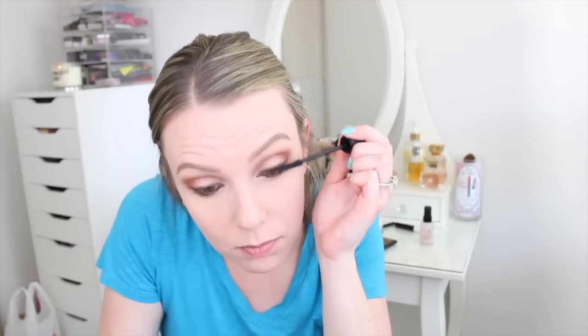So I rotate between mascaras. I don't really have a super duper favorite. Right now I'm using Bad Gal from Benefit, but I love Roller Lash. I love Too Faced Better Than Sex. I have some drugstore ones I like. I honestly don't have a holy grail, must-have mascara. So I'll go in with 2 coats of mascara on my upper lashes and then 1 coat on my lower lashes.